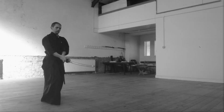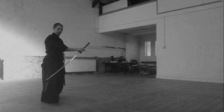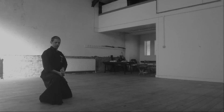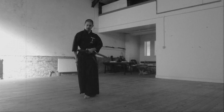I guess I'll leave it there, which is to say that this is an incredibly good, high quality weapon for training all the time. It's been really robust. It hasn't gone wrong at all since I got it. And I think it's incredibly good value for money as well. And also the ordering process from Nine Circles has been very good.